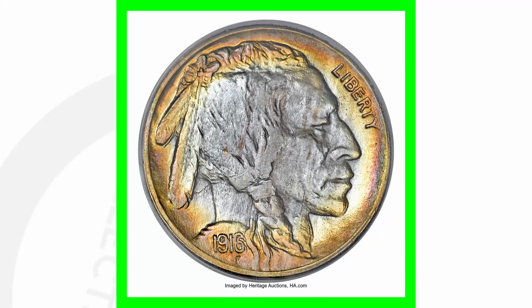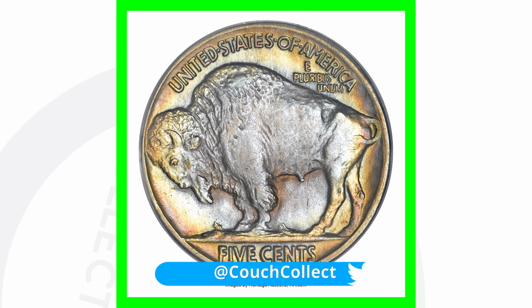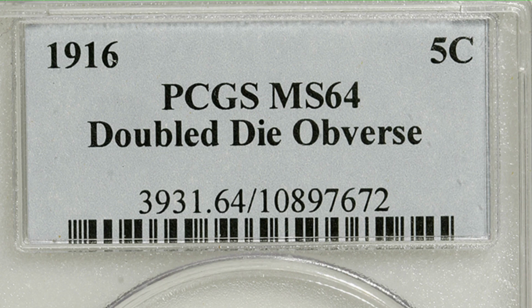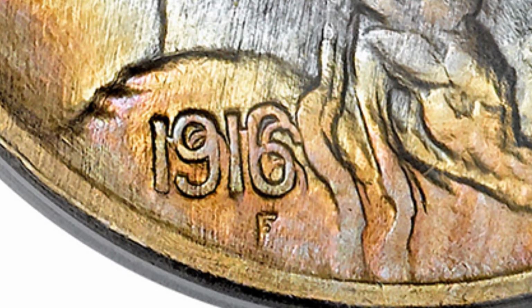Now if you're looking at an even more expensive coin, this is the same exact coin, 1916 double die obverse, that sold for over $195,000. And isn't this thing a freaking beauty? Now this would be an incredible investment for someone that has this type of cash, because these things are probably only going to go up in value in my opinion. 1916 double die, that is amazing.